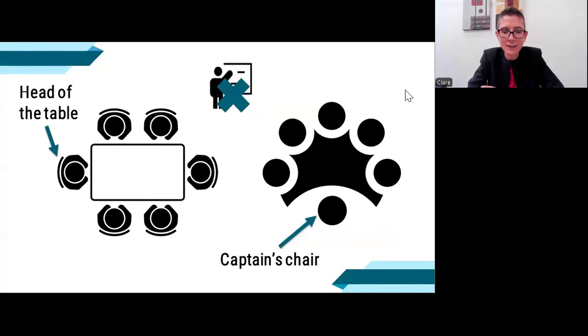Also, for the instructor, rather than standing at the whiteboard, the Nova instructor sits at the table with the students, usually at the head of the table, at one end of the table, or in the captain's chair at the center. Being part of the group helps make interaction less intimidating, both instructor to student interaction and student to student interaction.